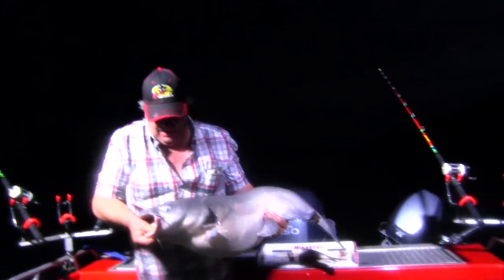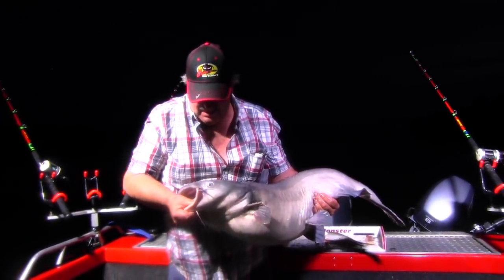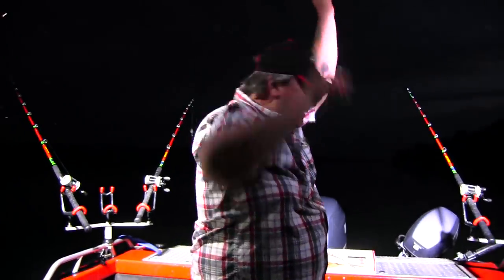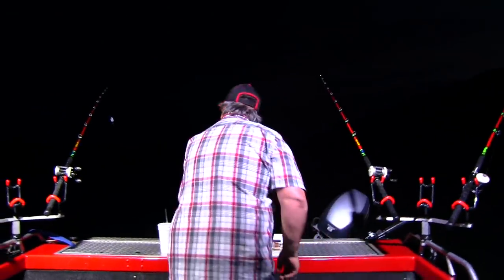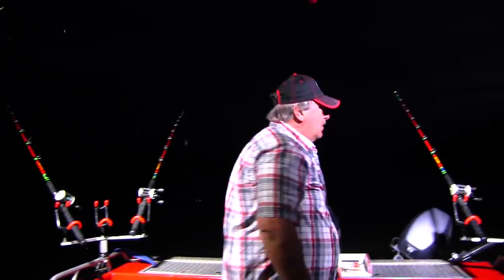Nighttime action on the Tennessee River. What is it? Don't tell your buddies. Tell them there's a party up here. That's some fast action right there. I'm gonna get these two back out, see if we can do it some more. What a night so far. What a night.